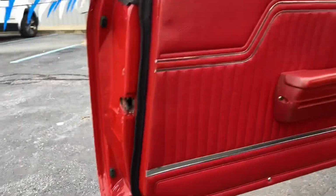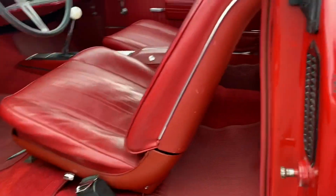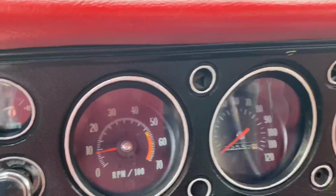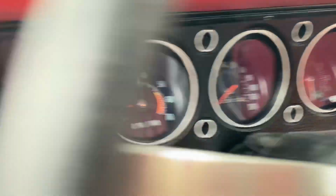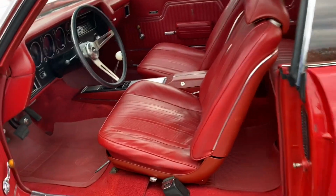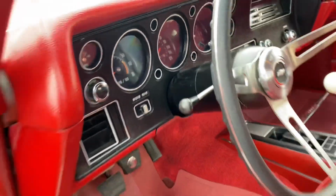Side here. It's got the tack, all the gauges and the clock. Door buzzer even works.